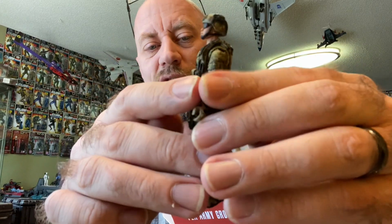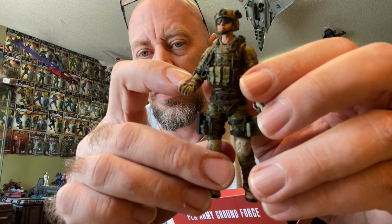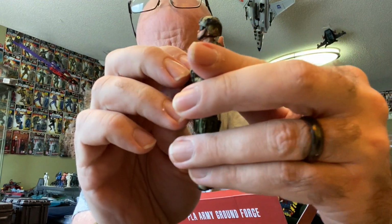I will say be careful with the elbow pads. Don't get them over the joints. Either move them up so it's over the joint or move it below, because that will interfere with the articulation. Again, it's not the end of the world. It's just annoying.